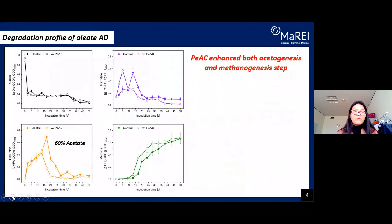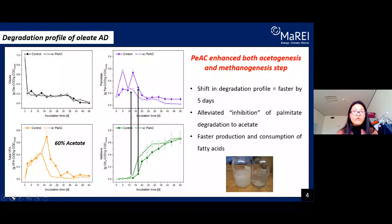Now, when we did the degradation profile of oleate AD, we see in this graph that essentially activated carbon enhanced both the acetogenesis and methanogenesis steps. Next, please. This is because if you focus on palmitate, which is the main degradation product of oleate and also the main bottleneck in LCFA accumulation, there was a clear shift in degradation profile, about 5 days faster if you add activated carbon. And we can say that this alleviated inhibition of palmitate degradation, leading to faster volatile fatty acid production, which is 60% acetate.